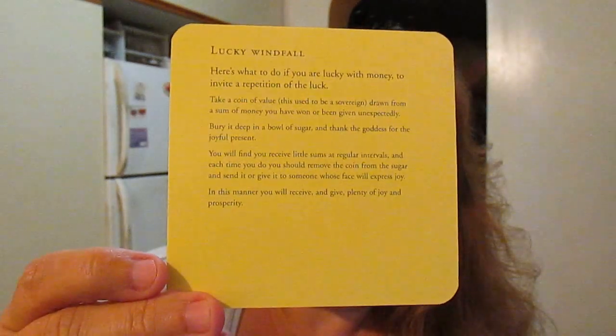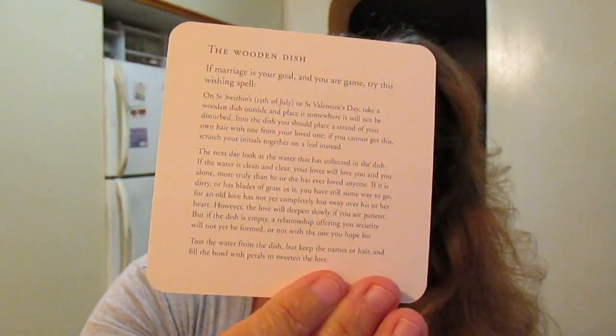And feathers. It is a sad soul who will pass by a feather without using this omen to spell for luck with money. Wooden dish. So let me just go through here.